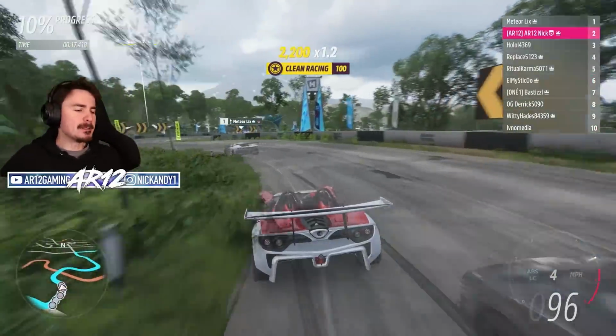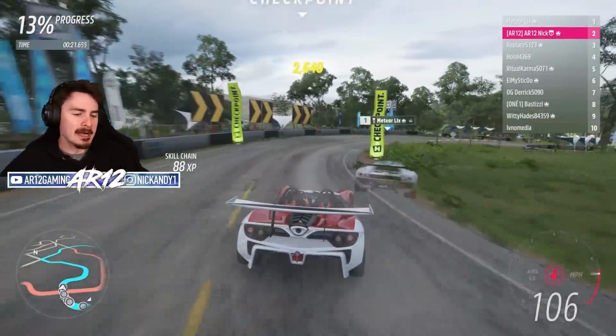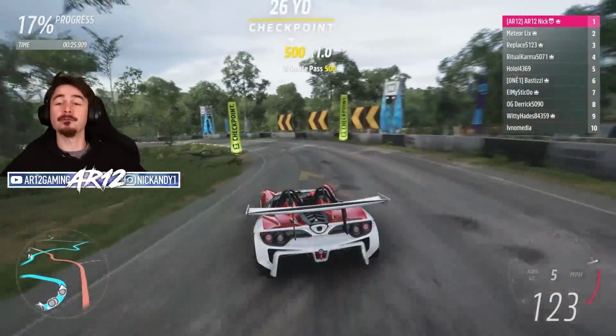I don't know if it's just me, but I'm always a big fan of when we get new front-wheel drive cars in this game. A lot of the cars in Forza Horizon, probably for good reason, are rear-wheel drive 2-door cars.